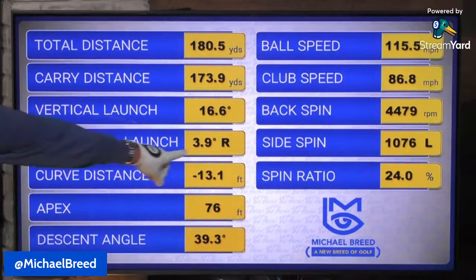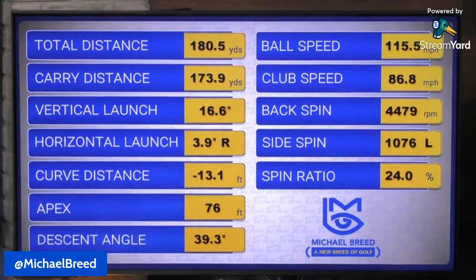The horizontal launch, 4 degrees to the right. So 4 degrees to the right, that is French for I'm rid of my pull. 4 degrees to the right, got the pull taken care of. How'd you do it? Well, I just watched this guy. I said, move the ball back. It worked like a charm, and it'll work like a charm, I promise.